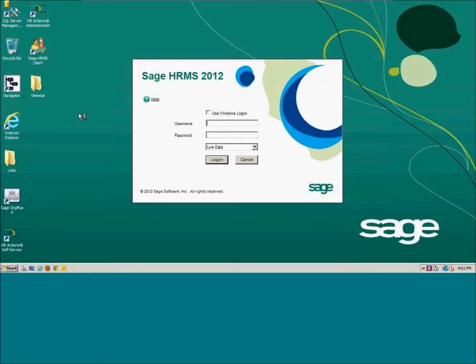And if you notice, this is an installed piece of software. So basically at this point, this allows the HR administrators or the HR personnel to log into the system. And if you notice, you can use your Windows logon.